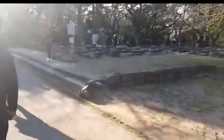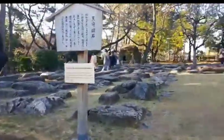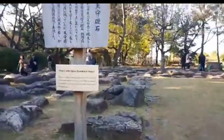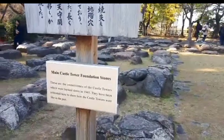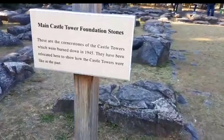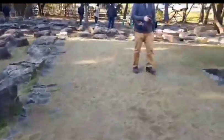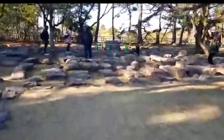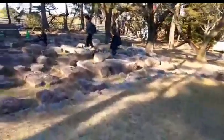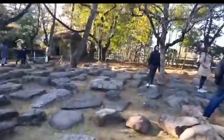Sekejap kita pergi sini. Tadi saya nampak satu angle yang baik, cuba, nanti saya cuba tengok je. Mungkin kalau dari sini kot. So you can see the main castle tower. Foundation stones. These are cornerstones. Which was burned. So they're relocated. So ni original castle stones. Okay, saya baca tadi juga this castle is considered one of the largest untuk flatland.